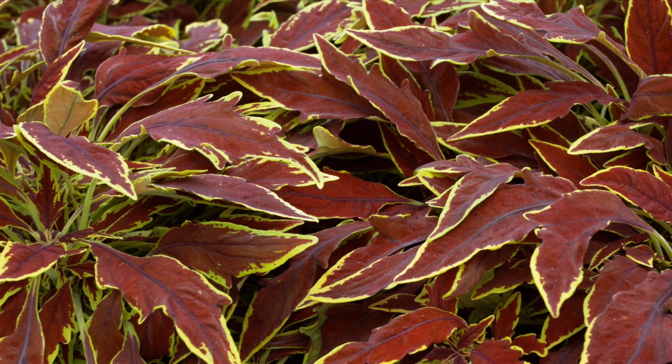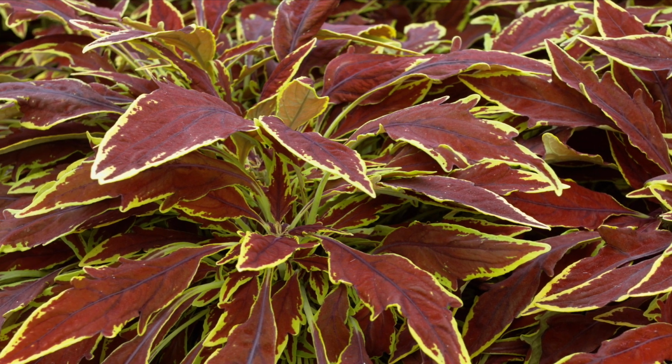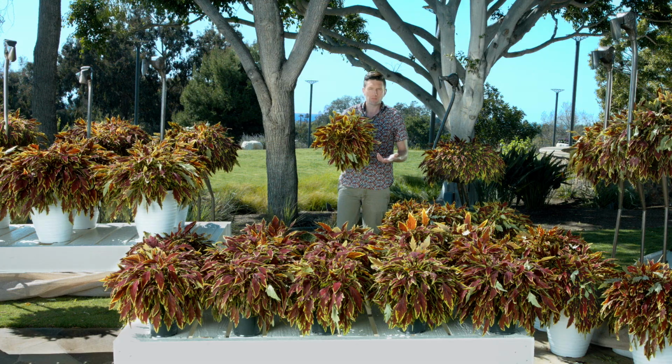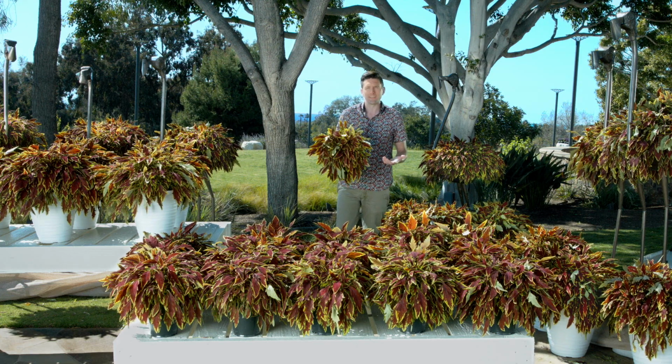The other great advantage with Le Freak is for indoor usage. We see over and over that consumers are looking for variegated plants for inside their homes, and Le Freak, with a quick application of growth regulators before going to retail, is going to last for weeks on end.